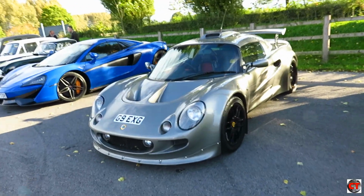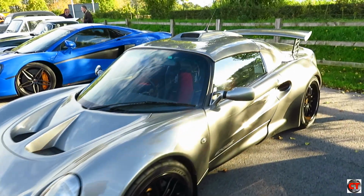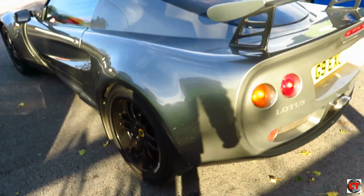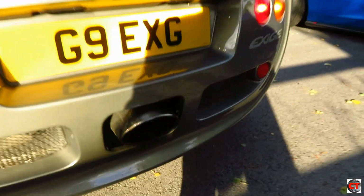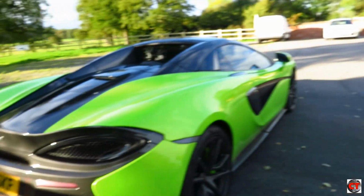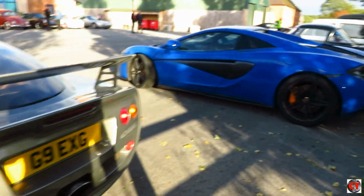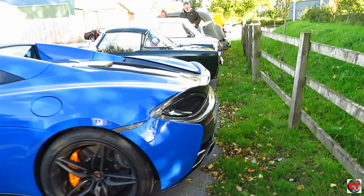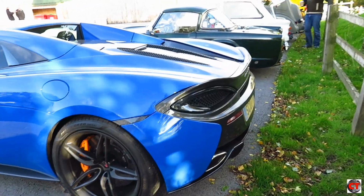Got a little Lotus Elise, looks like it's been tuned up a little bit. Yeah, we've got the racing seats in there, the spoiler, the wide arches, singular exhaust. I'm not sure all of them had those. Correct me if I'm wrong, I'm not too good on these modern cars. I tend to concentrate more on the classic cars because obviously I tend to see more classic cars than modern cars at the sort of meets I go to.